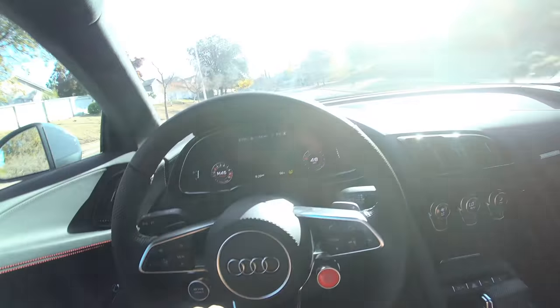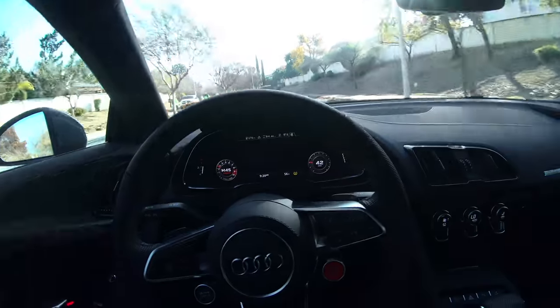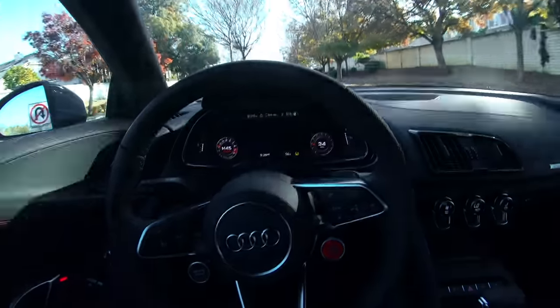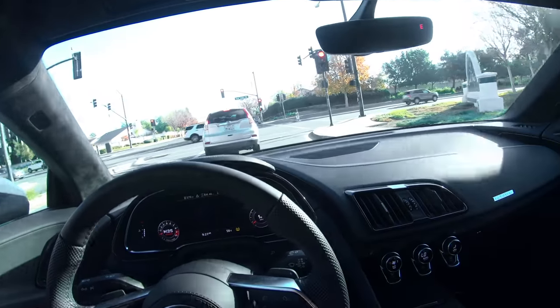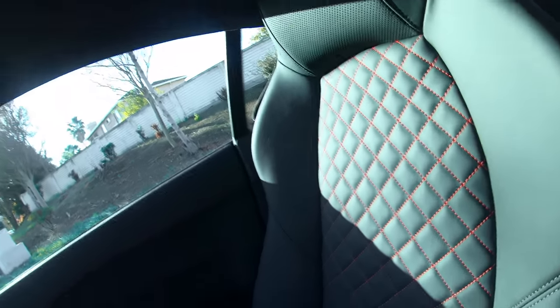I'm gonna probably cut it here too because I don't want to give you guys too much review. I'll probably make another episode for the full review of this brand new 2020 R8. I'm heading to my warehouse right now, so I'll probably show you guys the interior and exterior, since it's daytime, like the stitching on the roof, the stitching on those chairs. I'm not used to those. Those are too bougie to me.